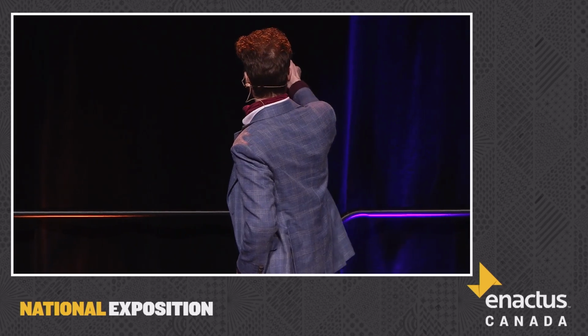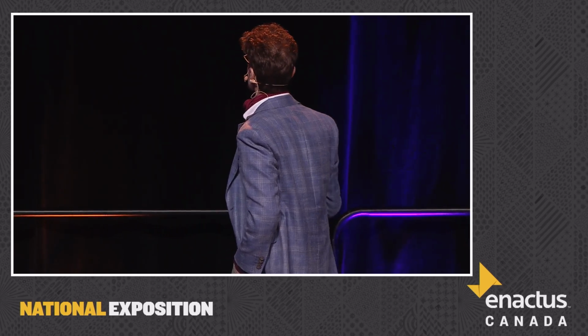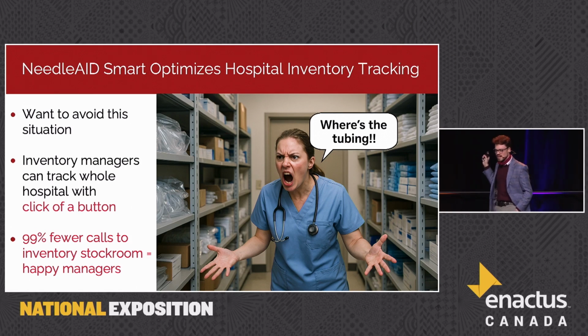The other half of your question was about other applications for the technology. Yeah. Let's jump through some of these slides. Okay, this is a real-world scenario right here. This is a nursing stock room. You have one of these in every ward. You do not want to be the person to tell that nurse that the 5mm gauge tubing is out, and it's going to take somebody time to run down to the stock room and go and get it.